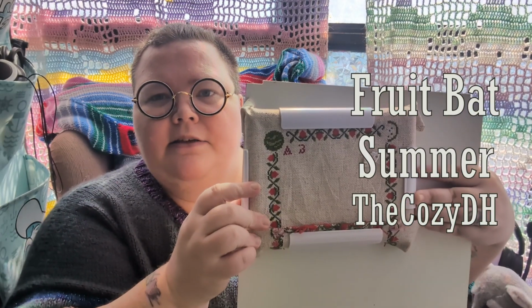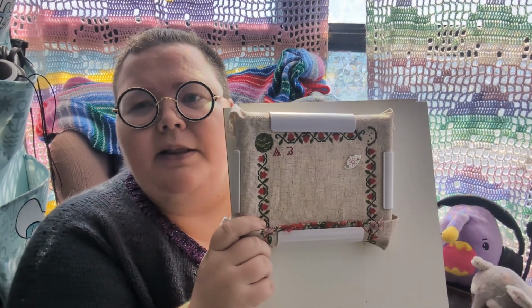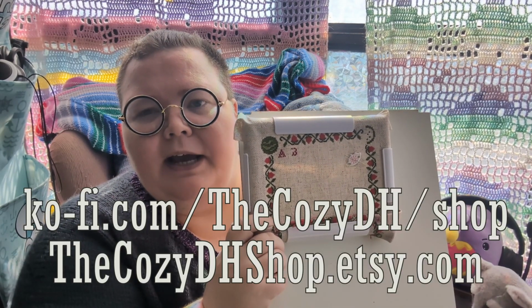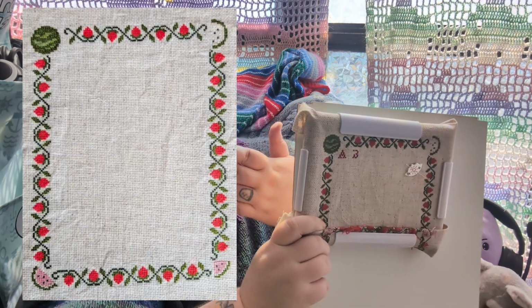All right, my next WIP is another one that's in one of my little Frankenstein 8x6s. This is Fruit Bat Summer. This is my own design. It is now available on the Etsy and the coffee shop. Even though I haven't completely finished the sample, I did completely finish the frame. This is what it looks like.